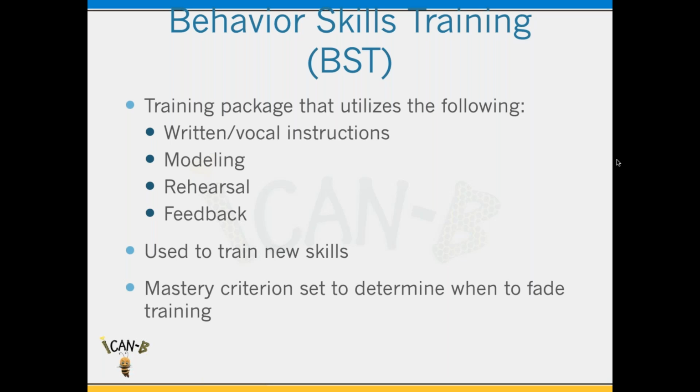The last one right here is so important. This is feedback. Feedback is one of the most essential components of the BST model, because feedback allows people to know whether they're actually heading in the right direction or where they need to make an adjustment to how they're implementing something. When you're using these different components, you're obviously using this to train new skills, because when you're working with a behavior technician or a caregiver, there's some type of skill deficit that is going to be the focus when you're implementing this training package.